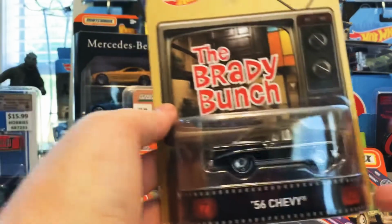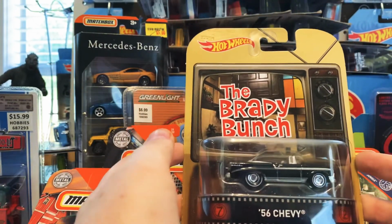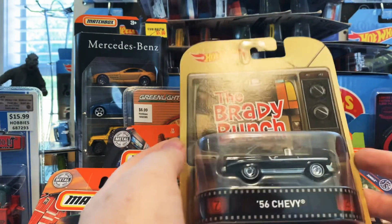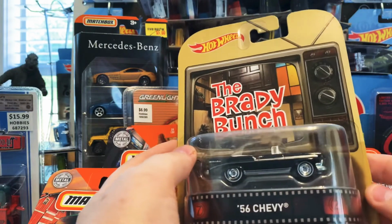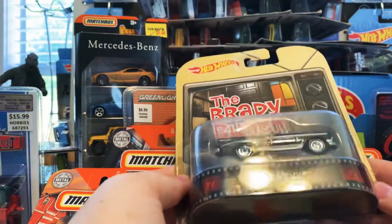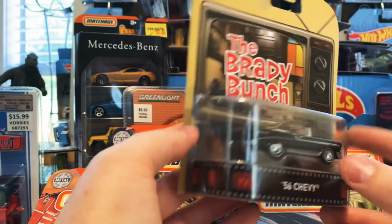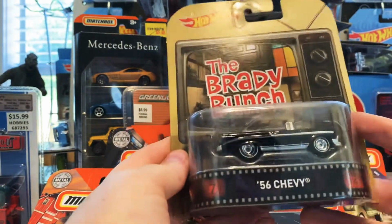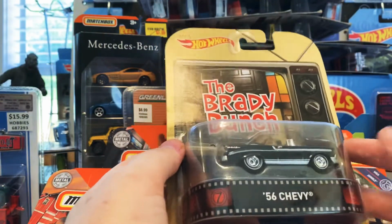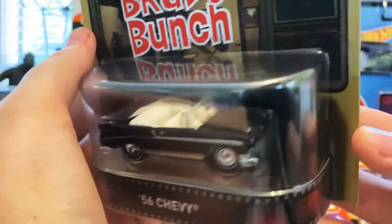Check out this Brady Bunch car. If you're not familiar with the Brady Bunch, it's a show from the 70s, I think maybe it even aired in the 80s. I'm not really sure, but it was on for a long time. You may even find it on some rewind channels that play old classics. A little 56 Chevy. I was trying to figure out who drove the 56 Chevy because I didn't remember the family owning that one, but it was actually Greg's car. This one looks a lot nicer than the one he had, of course.